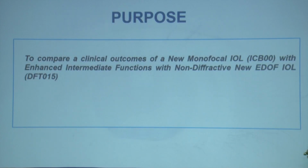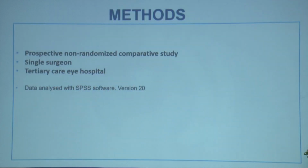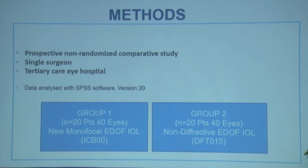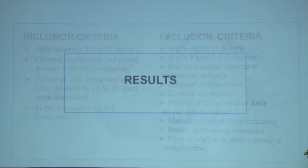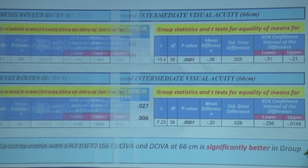So we conducted a study of a new monofocal IOL plus ICBU with the non-diffractive new EDOF IOL in our hospital, DF215. The outcome measures were contrast sensitivity, uncorrected distance, intermediate and near visual acuity, defocus curve, spectacle dependence, and photic phenomenon. It was a prospective non-randomized comparative study of 20 patients, 40 eyes in each group, and we found that the distance visual acuity was comparable in both the groups.